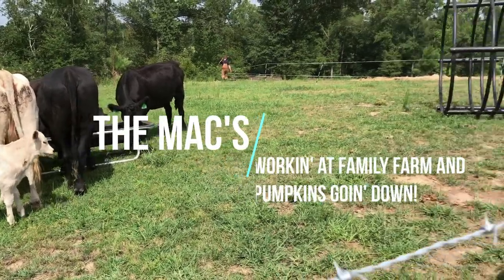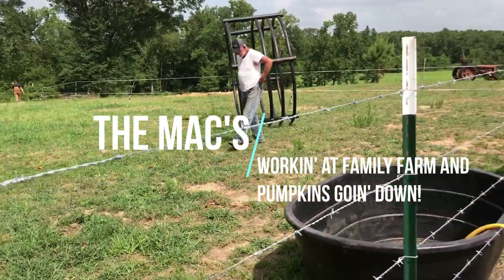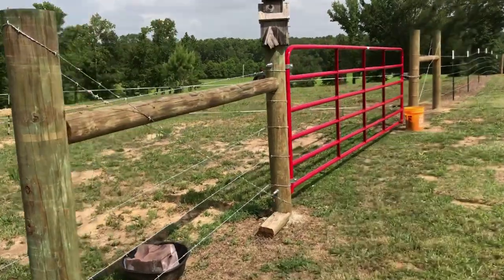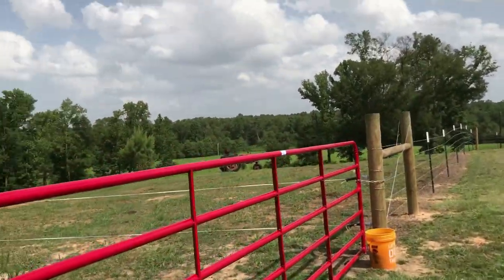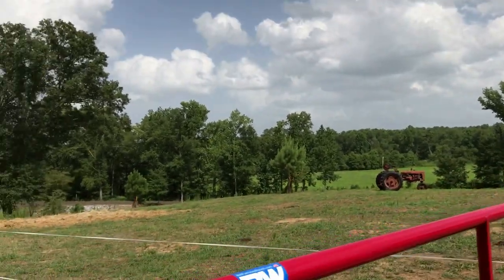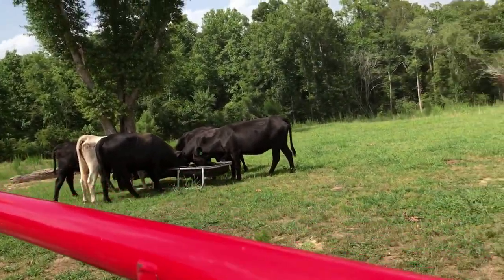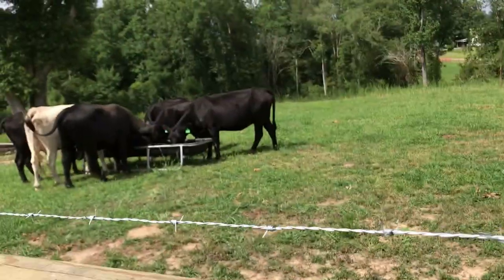So today is the 4th and we've come up on Colby's parents' property. We've been swimming out here, hanging out. It's a family day. You can see that here's the area where the cows had been on this side, which is where the big white cow had her baby over here, and they have just moved them over here. So they've moved them to this area to start eating on this grass.